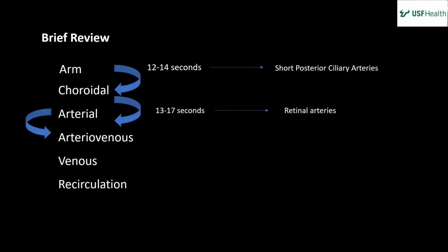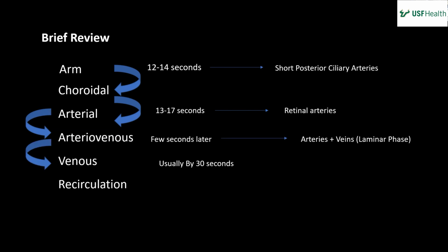Your next stage is the arteriovenous phase, and that's also a few seconds after. That's where you get both your arteries and veins, and that's where you appreciate the laminar phase. Then next is the venous, and what I read was the cutoff is usually around 30 seconds, when you want to start seeing just the venous phase. And then the recirculation is anywhere from 30 seconds to 10 minutes, and that's where you diagnose your pathology.